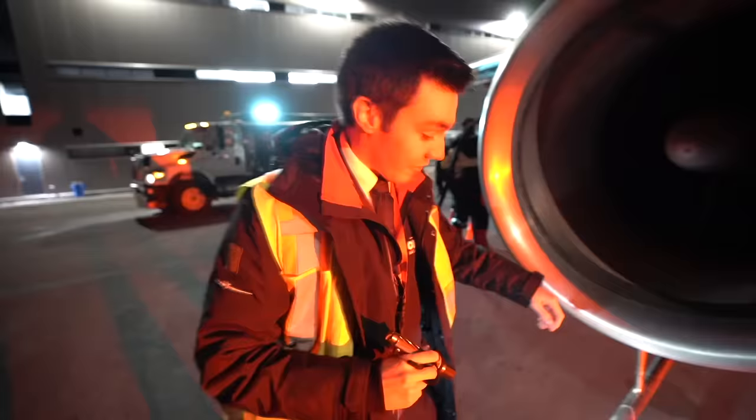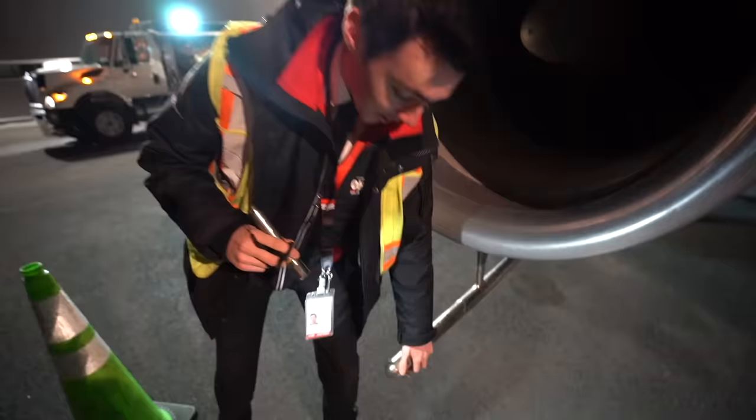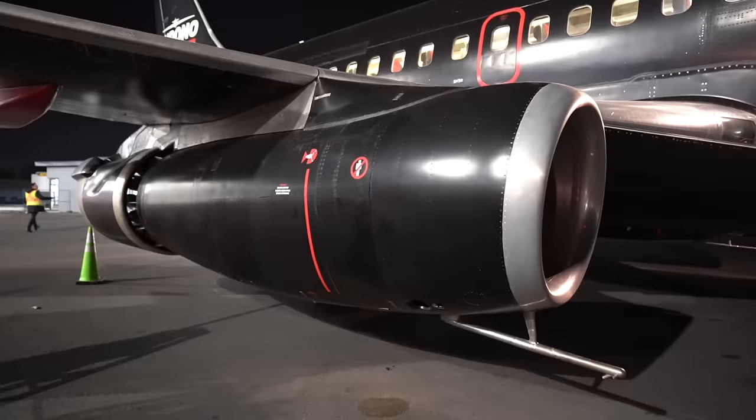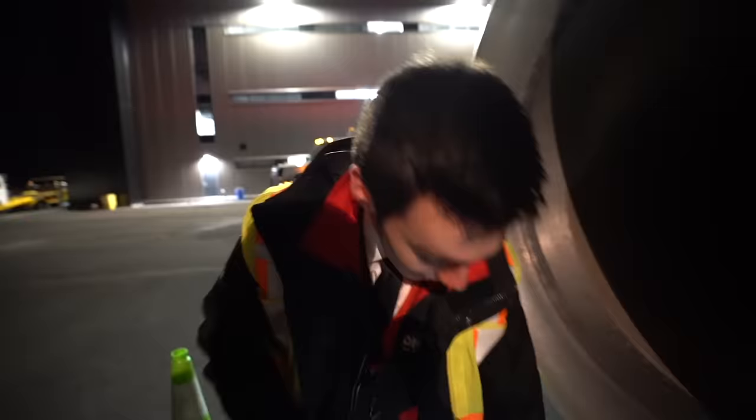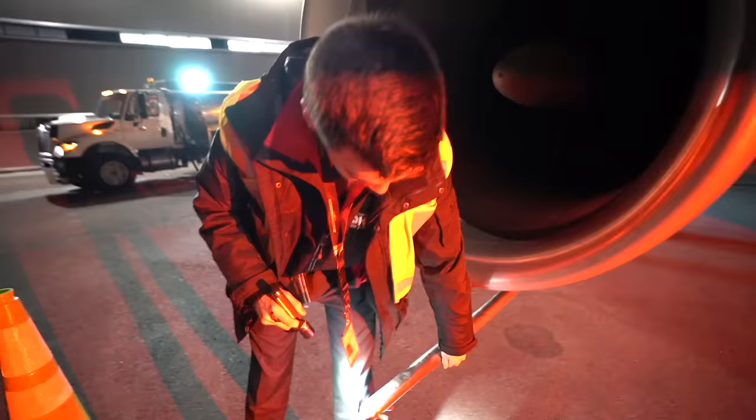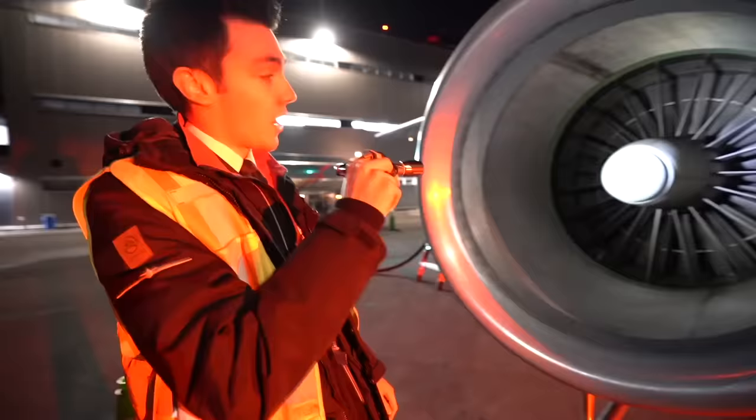It's because we have gravel protectors on it. That thing blows air backward. That breaks the vortex that generates in front of the engine that would suck gravel into the intake. So here I check that everything's fixed. There's no cracks underneath. And we also do general inspection of the engine.